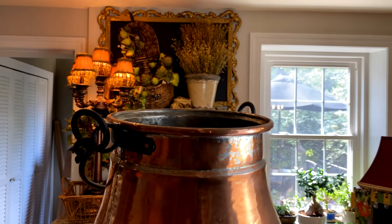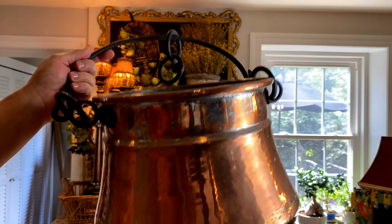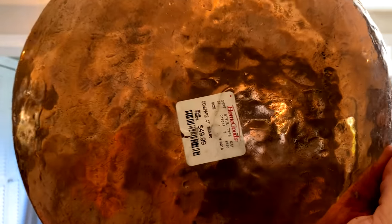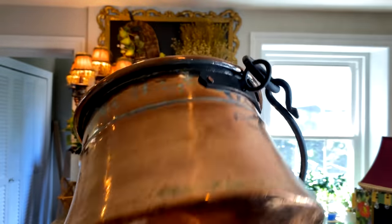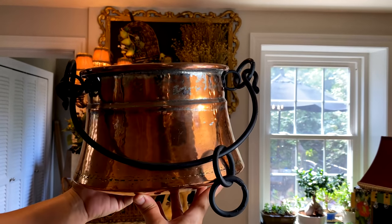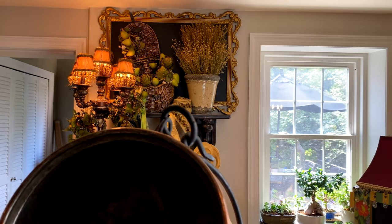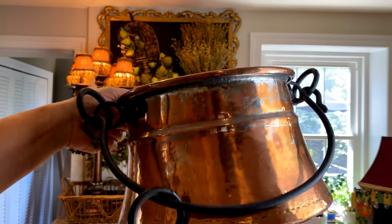Here's another treasure from California. It's my copper pot that was purchased from Home Goods, and it was $49.99. Yes, they are kind of costly, but they are pretty special to decorate with. They demand attention, and I like decorating with them and giving them their attention.